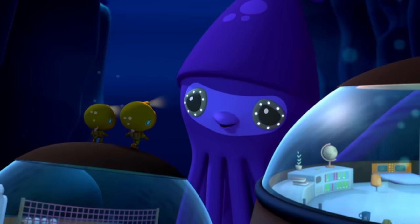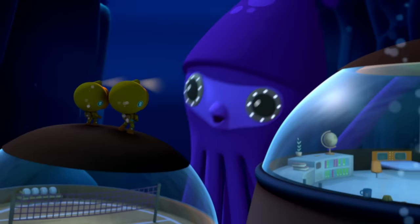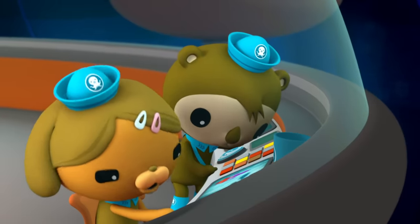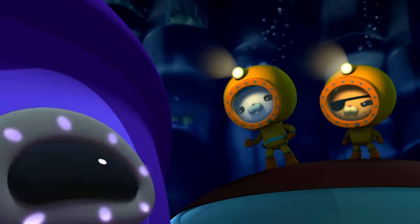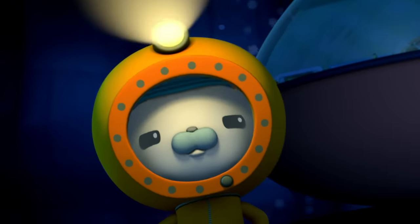Stop holding on to me. Let go. You're the one who's hooked onto us. You're right. I'm stuck. I'll never get away from the sperm whales if I can't move fast enough. Captain, the sperm whales are getting closer. We're doomed! Don't worry. We'll keep you and the octopod safe from the sperm whales. Octonauts, prepare all gups for launch.